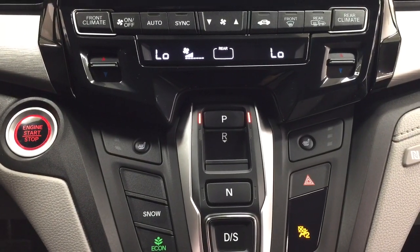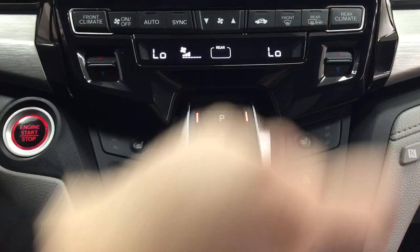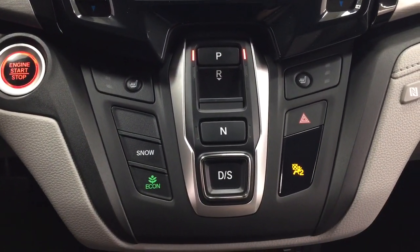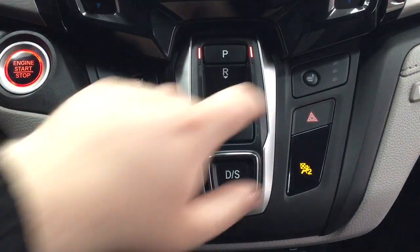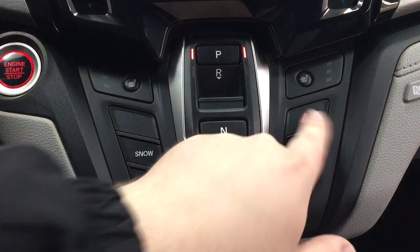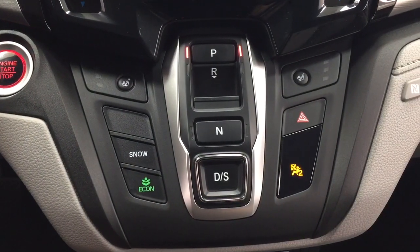Temperature control settings are just located down below for your dual zone climate control. Rear temperature controls will be located just over on the side here. Now, taking a look underneath that, as you can see, you do have your heated seat controls for your driver and passenger with three different settings, depending on how hot you would like it. You have your hazard lights, and then as you can see right here, this is your automatic transmission.